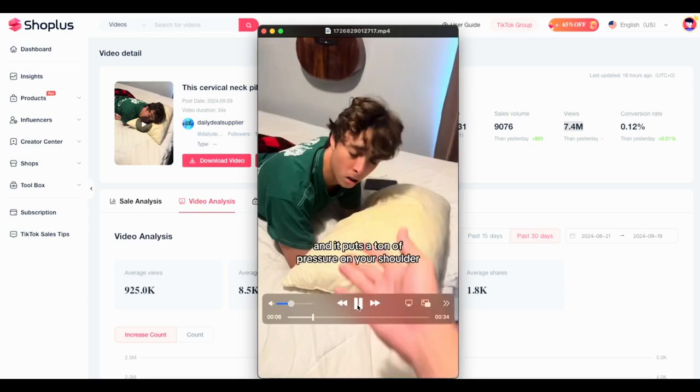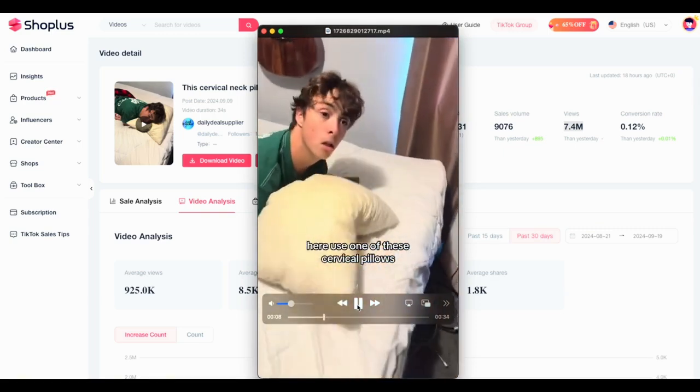There's no neck support and it puts a ton of pressure on your shoulder. Here, use one of these cervical pillows.